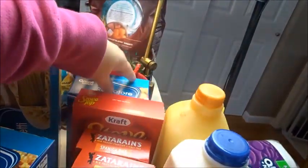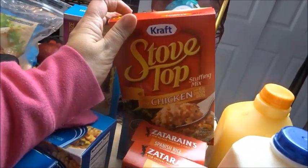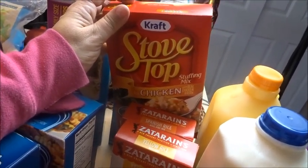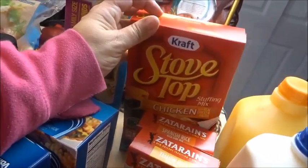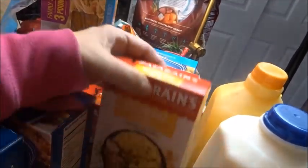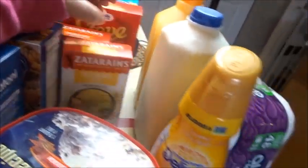And then a ratatouille back here. So I just wanted this one. I think I might make it with, I'll show you guys some shrimp, and then I got crab cakes. I picked up a stovetop, just a chicken stuffing. I do make this chicken and stuffing bake, and it is awesome. And we eat it and eat all the leftovers like crazy. Picked up a Zatarain's Spanish rice, and then I got a Zatarain's yellow rice. We really like this one.